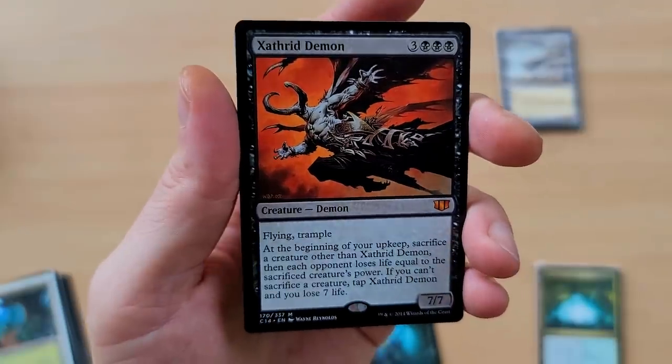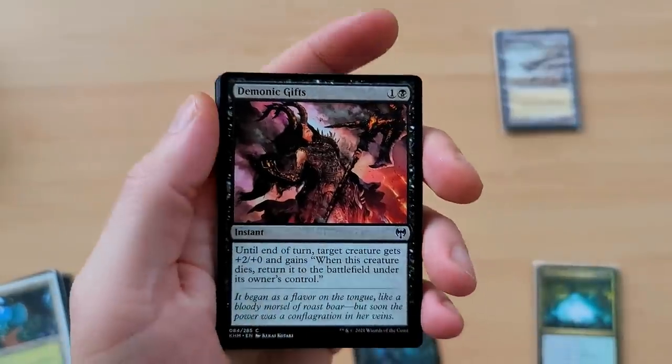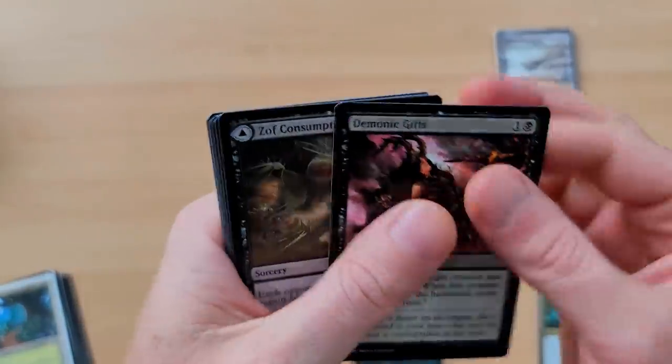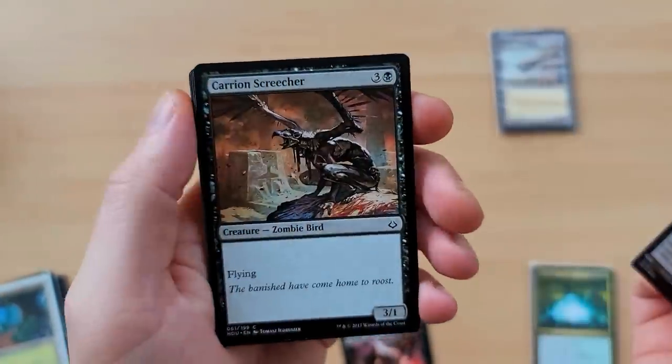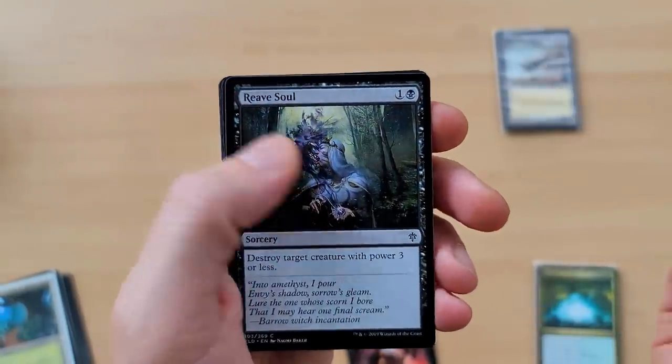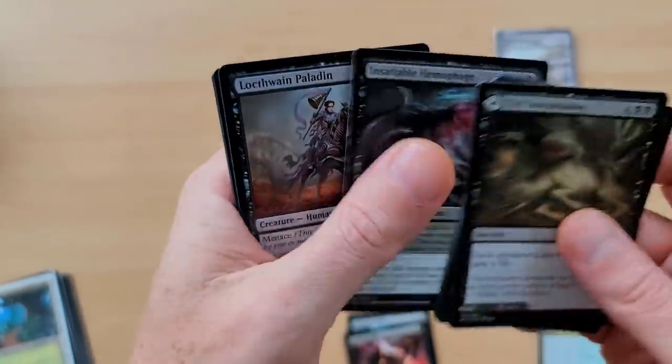Zathrid Demon. Pretty big beast boy. I'm sure you already read that. So that's a mythic we got. Demonic Gifts. Okay, some recent stuff. Kaladesh. Then again, some more recent stuff. A whole bunch of recent stuff. It is black themed, though. I'll give it that. Insatiable Hemophage.